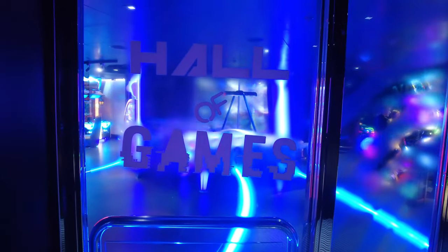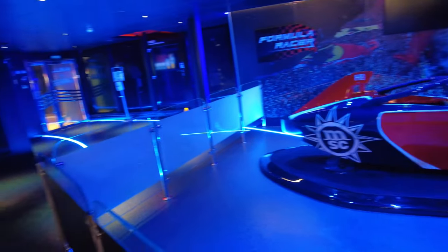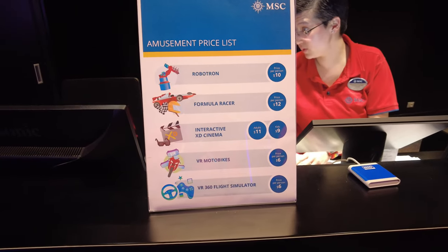So after dinner, we did some more exploring. We came across where the actual arcade is. So in here, they have the arcade. They also have all the VRs. They have the Formula One VR, other VR places as well. Here's how much everything costs, including the Robotron.